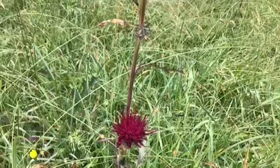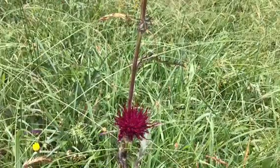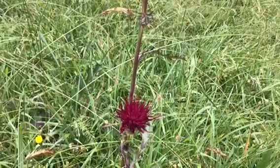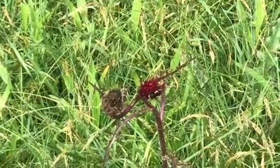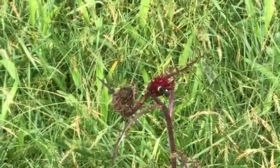So it's what we call a symbiotic relationship, and this is going to be mutualism, where the bee will actually help the plant, and the plant also helps the bee. They trade off, and each one benefits, so that's mutualism.